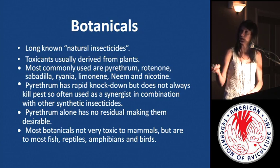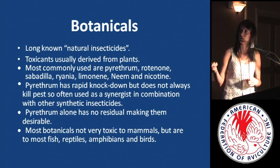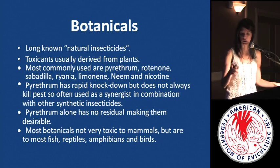You will notice here we've got our permethrin. Permethrin comes from the chrysanthemum plant, and it is a natural derivative. And now we have synthetic pyrethroids, which I'll go over in a minute. But the rest of these, especially the nicotine, are not very toxic to mammals and us, but they are toxic to birds. So you do have to be cautious with the botanicals and not just assume that because they're naturally derived they're not going to harm your birds.